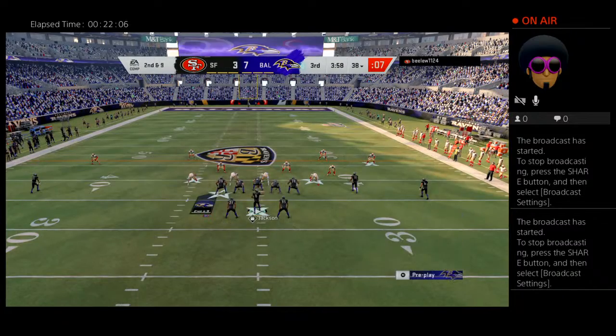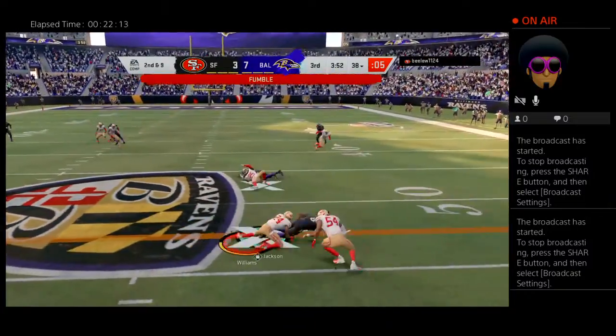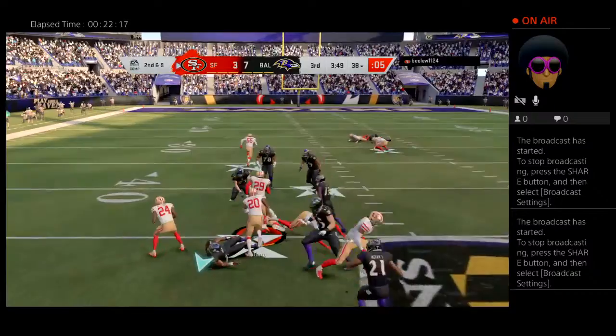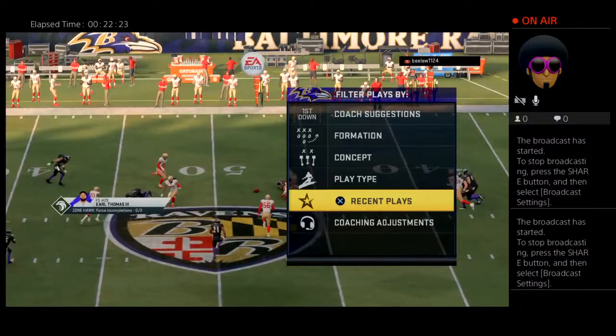56 is Mike. 56 is the Mike. From the gun, it's Jackson. Dancing to his left. Jackson hit, and he lost the football. And now this is scooped up by the 49ers. And the return comes to a halt right at the 44-yard line.